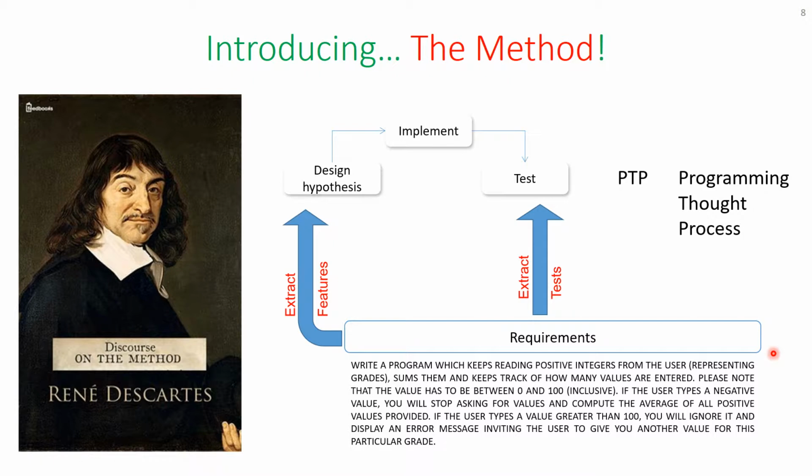And then once it's implemented, I compile it and I run it. And I run it against what? Against the tests that I thought about when I was extracting the feature. So you'd better write those tests down on a piece of paper, right? Otherwise, you're going to forget. You need to keep a list of all the tests that you think about. So it's very good to have a piece of blank paper next to you when you program, right?